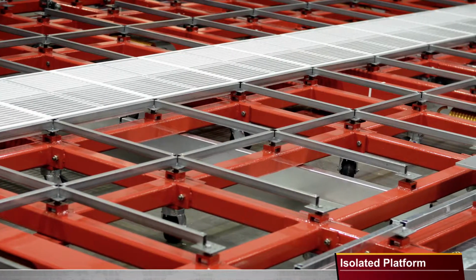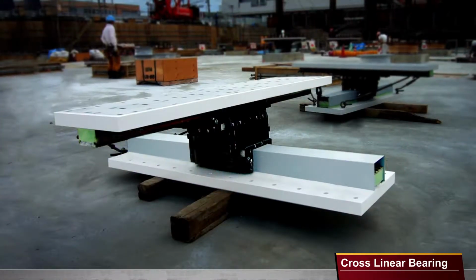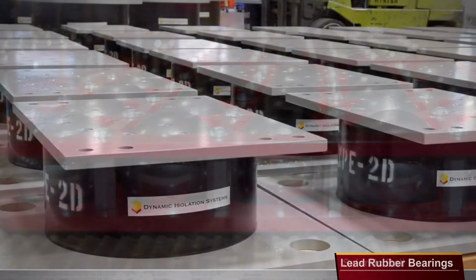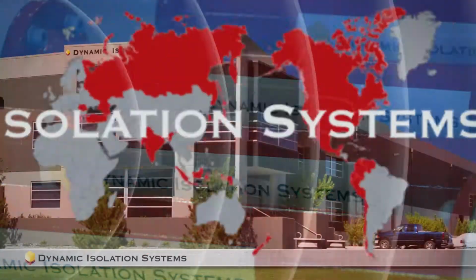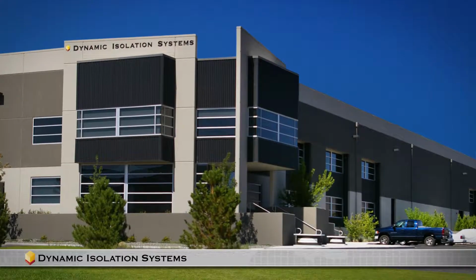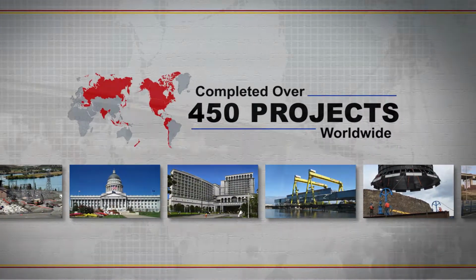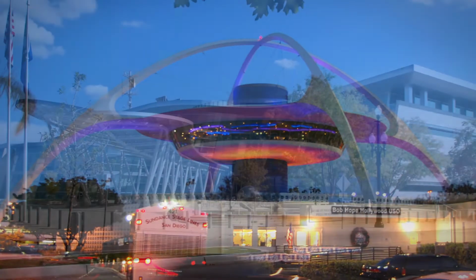In an effort to protect property and lives from the damaging effects of earthquakes, many owners and building codes call for the use of seismic isolation, and one company more than any other provides the solution: Dynamic Isolation Systems. Over the past 30 years, DIS has completed over 450 unique and challenging projects around the world. No one has completed more isolation projects in more countries than DIS.